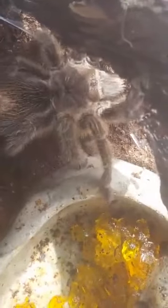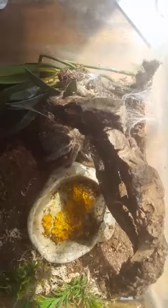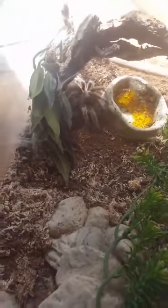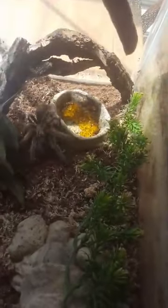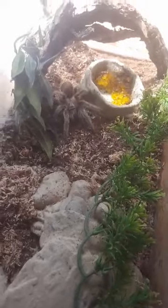Look at her move around. What a gal. She does spin web, but her web is not used for catching prey. It is instead used, much like her hairs, to feel vibrations in her area. She's made webbing all across this in the last handful of days. I did a little rearrangement in her habitat here.